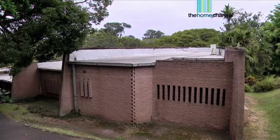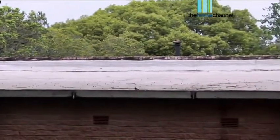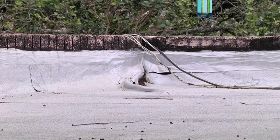Now just give us some insight into latent and patent defects. A patent defect is one that you can see with the naked eye. A latent defect is one that you cannot see. Sometimes patent defects are cosmetically covered up, like in this case, and they become latent because you cannot see them. And is it up to the seller to disclose these defects?